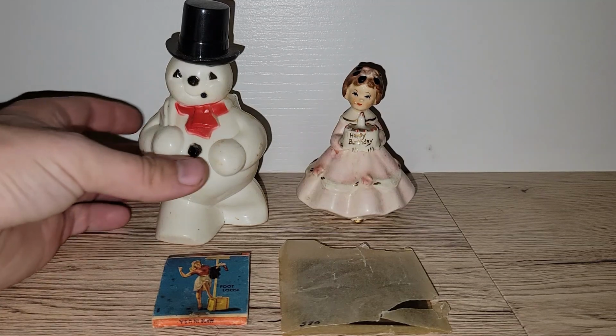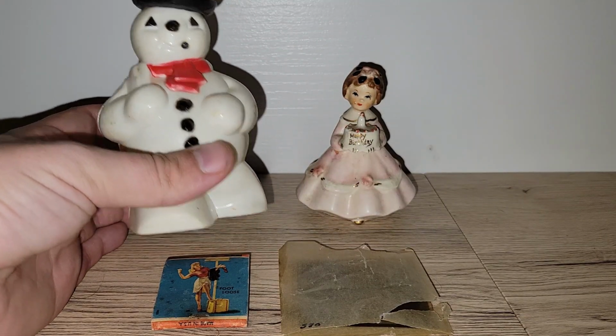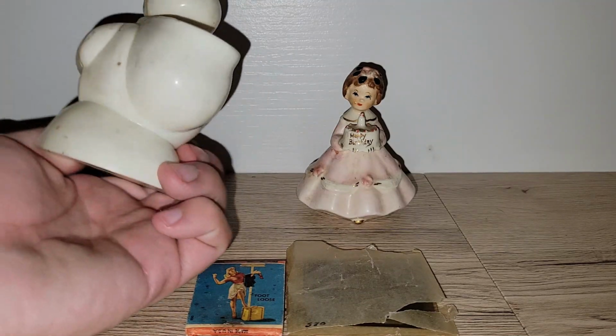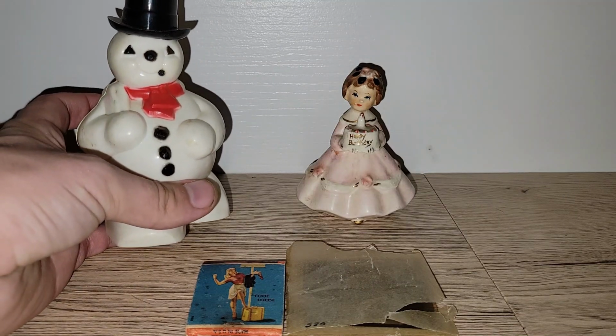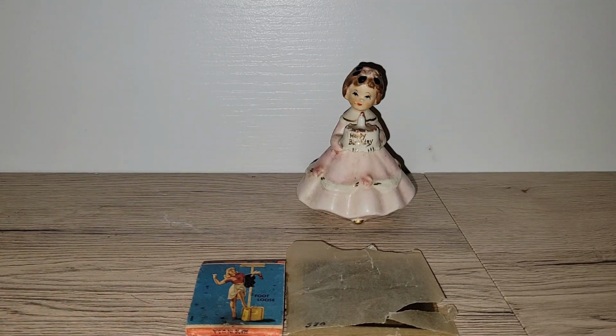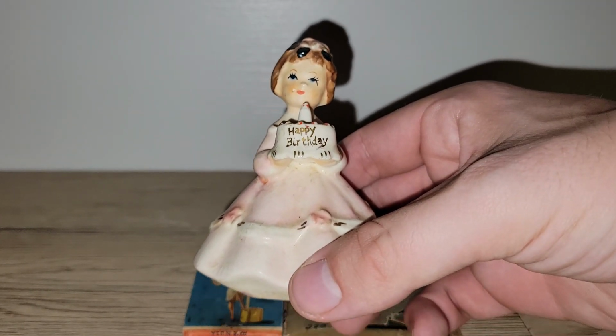So first thing that I found was this snowman candy container, probably made by Rosen Brothers. It's a little dirty and there's some glue residue right there. But he's in good shape despite the fact that his pipe's missing. This is probably the only thing that I bought there to resell. It's probably not going to be too much, maybe like $6 to $8.